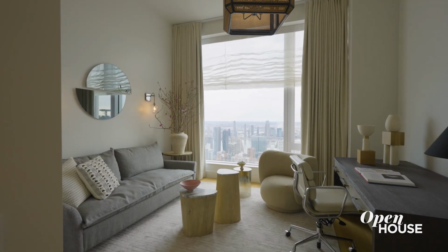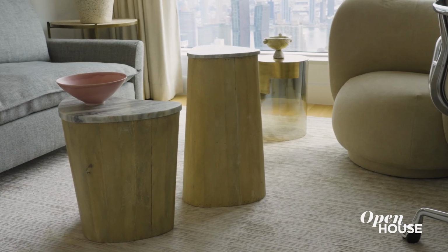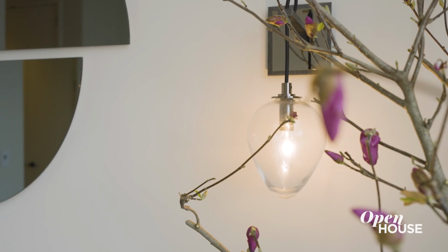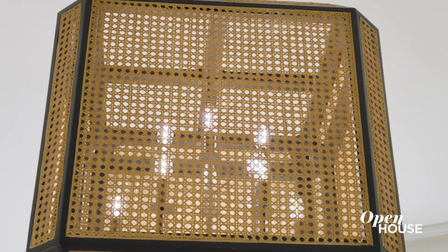I always do my best work in a neutral environment. So for the home office, I used a combination of grays and creams. And I wanted to keep the materials quite natural in here as well. So we have a mix of stone, wood, metal, and fabric. I found this light with woven elements that pairs perfectly with the other natural elements in the space.